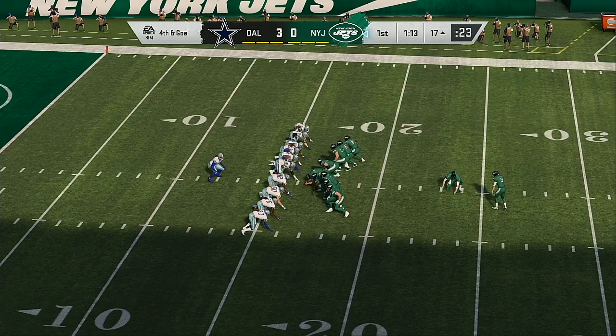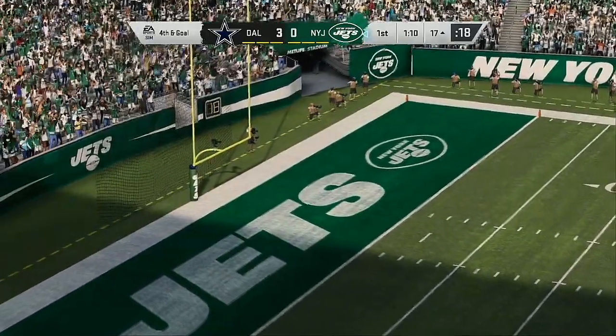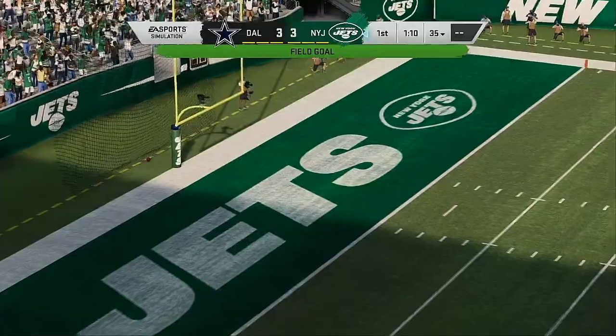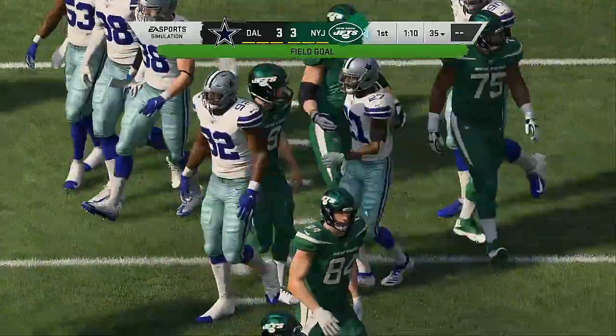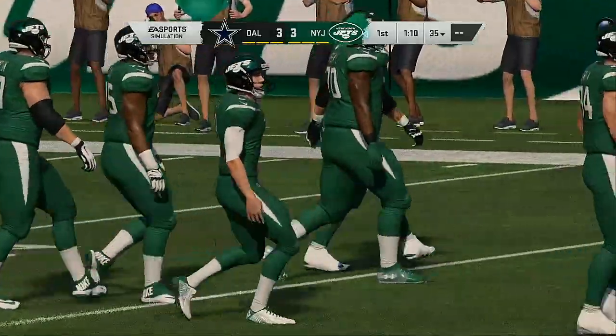So on fourth down, Adam Gase turns to the field goal unit. From the right hash, just a 34-yard attempt. Ficken's kick is good, and that will tie us at 3-3. So they get the field goal, but that was a 14-play drive to get 3.